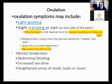Other things that may be experienced at ovulation: breast tenderness, a little bit of abdominal bloating. Here's one that shouldn't be a surprise: increased sex drive. That's associated with the increasing progesterone level. And then a heightened sense of smell, taste, or vision.